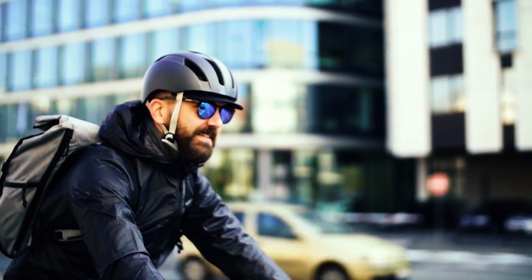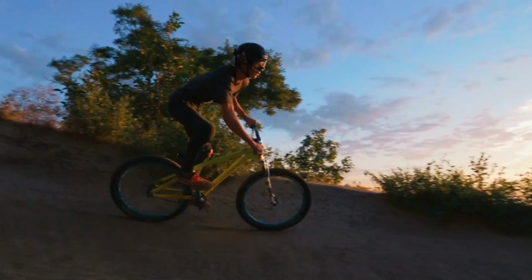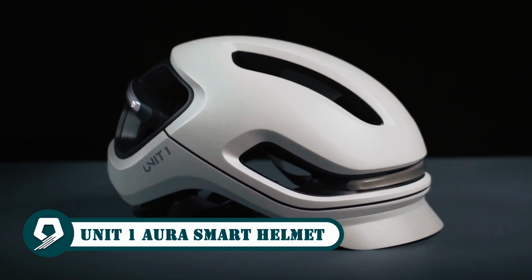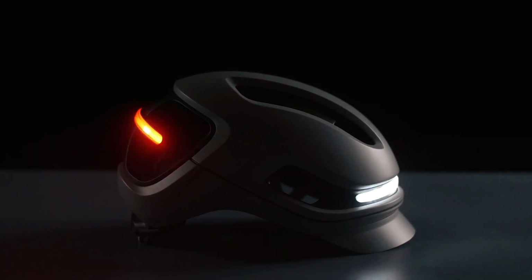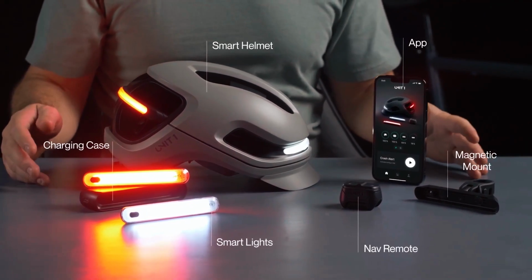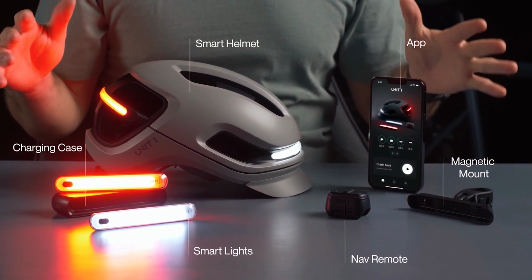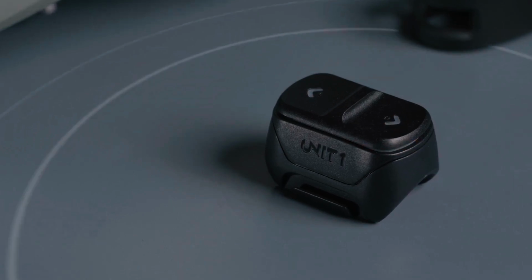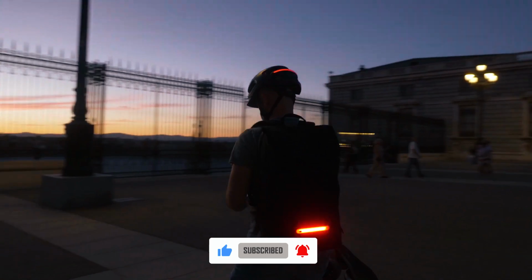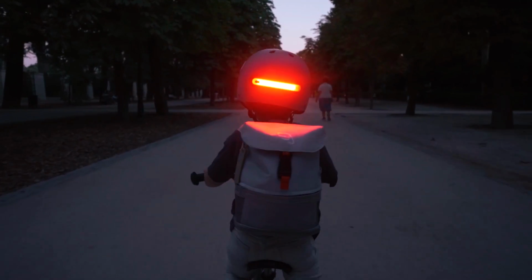You know how important a helmet is when it comes to a smart cycling system. So, the Unit 1 Aura Smart Helmet is for you, combining design, technology, and safety. This innovative system includes a hybrid smart helmet with integrated lights, smart lights with magnetic mounts, a second-generation NV remote, and a multi-device app. The helmet offers exceptional visibility with powerful lights and interchangeable magnetic visors.